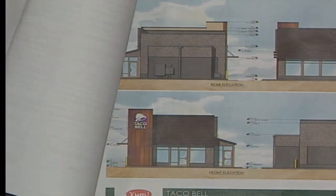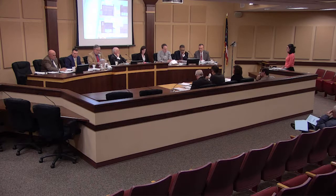We do have landscaping around it. I can see if there's any additional space, maybe here in this sod area, we might be able to add something else. But it will be of the same brick materials as the building. Okay, good. What's the pleasure of the commission?